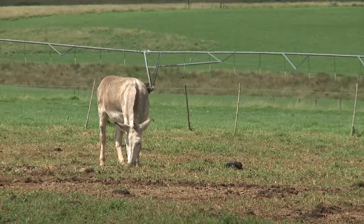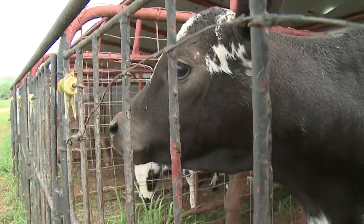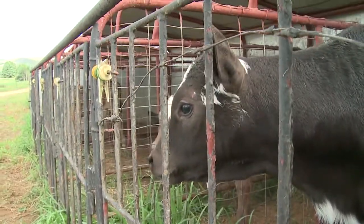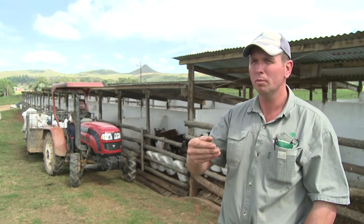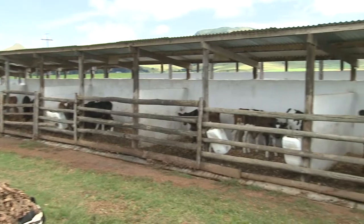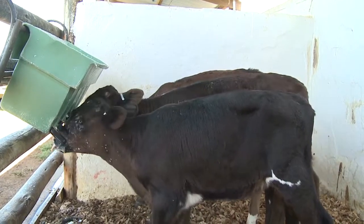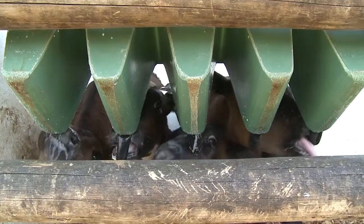What we do is the cows calve. The calves get collected. If it's a heifer calf, it gets put into an individual pen for 3 days, where it gets taught how to drink on a teat, as well as getting its colostrum. From that, it goes into a group of 5. It stays in this group of 5 for about a month, and then after that they go into a group of 50 when they go outside.